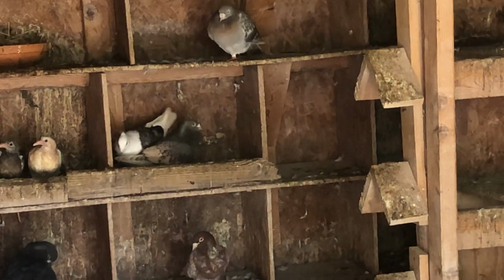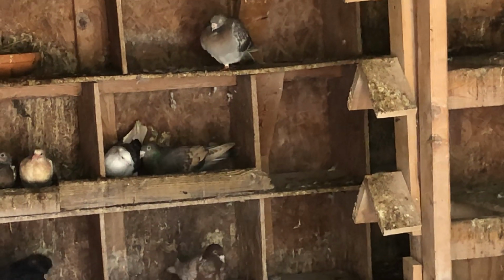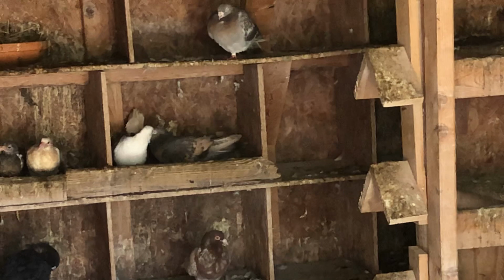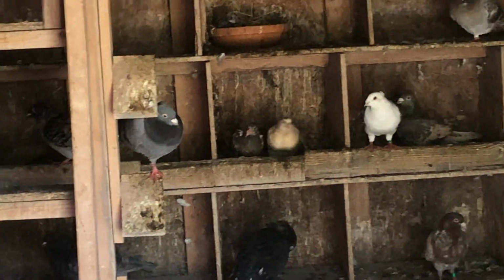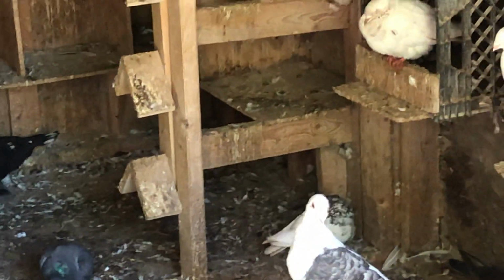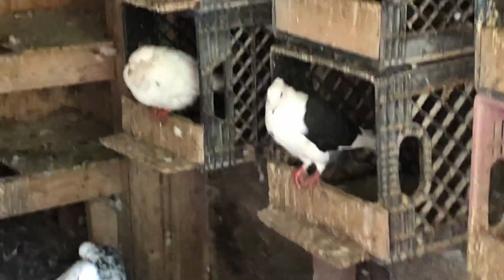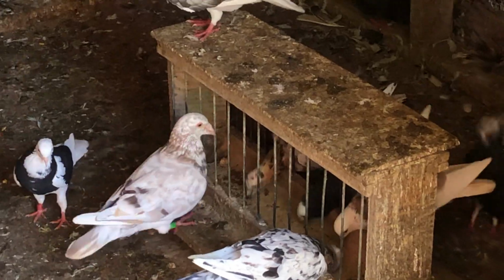There's an opal saddle crested hen with a dilute frost stencil cock bird. Because I have frost stencil hens, I might need to pair them up differently. They're still munching on the pellets. They like them pellets.